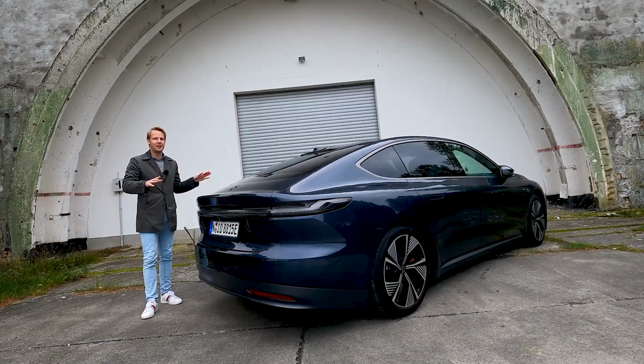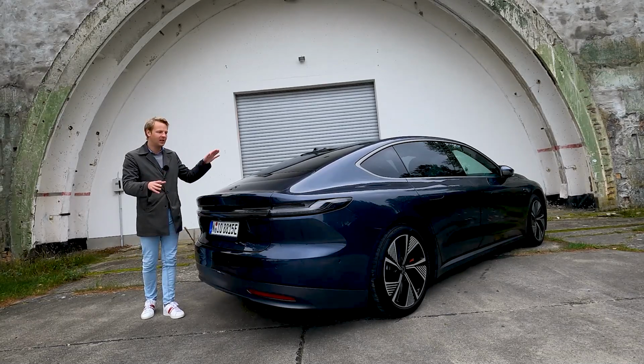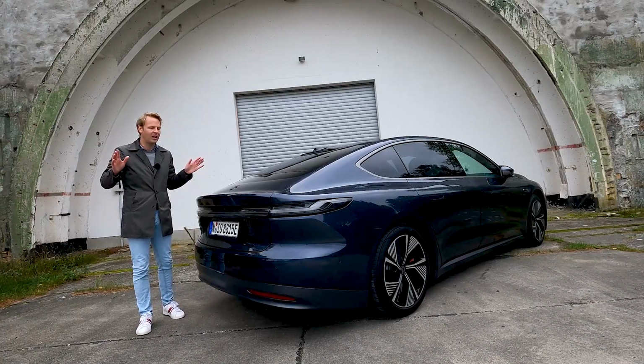Now I would say the exterior design of this car is pretty minimalistic. Also at the back here, just like at the front, there's not a lot of hard lines. It's all pretty soft lines.